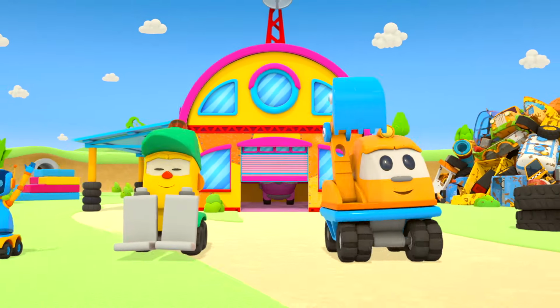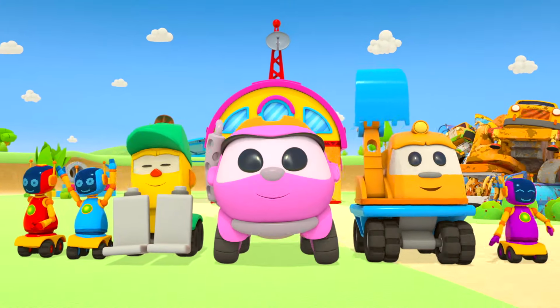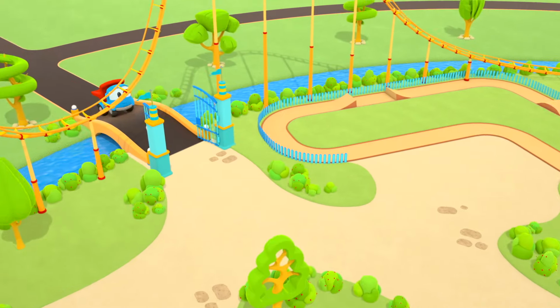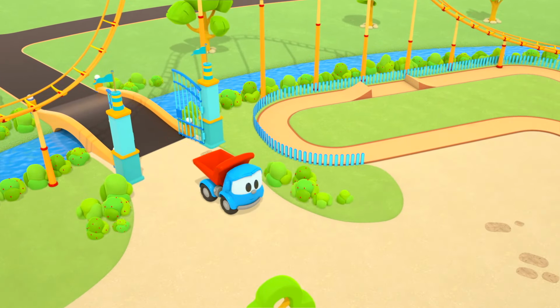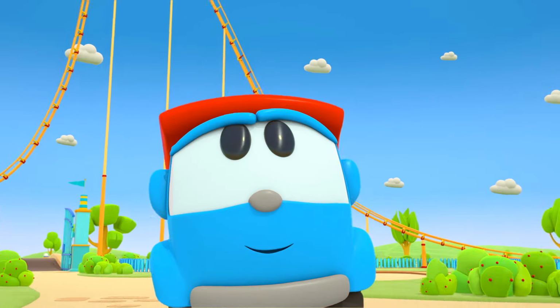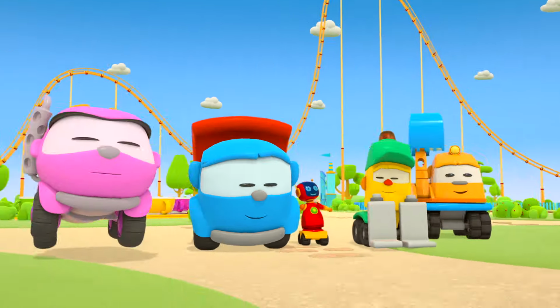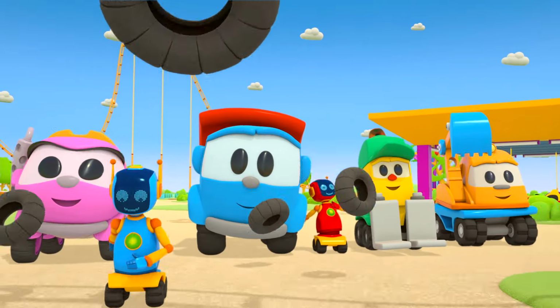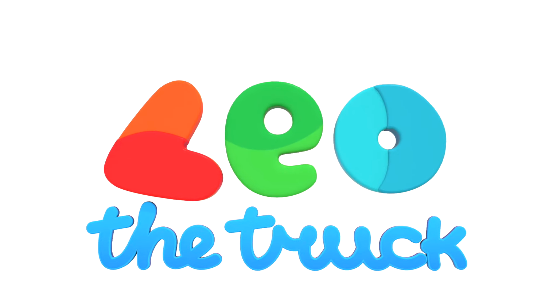Heidi and Scoop, Robots and Leia, having a lot of fun. Who's the fastest one? They build the cars that are so good. Wheel, motor, and hood. Who brings the parts? It's Leo! Leo the truck. Leo! Leo! Leo the truck.